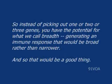So instead of picking out one or two or three genes, you have the potential for what we call breadth, generating an immune response that would be broad rather than narrower. And so that would be a good thing.